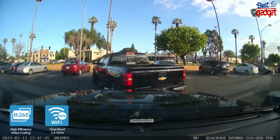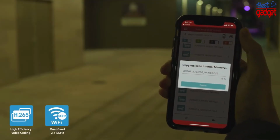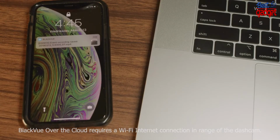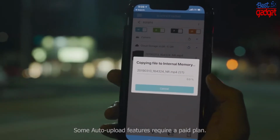In case of accident, transferring videos to your phone is quick and easy thanks to advanced compression and fast Wi-Fi. When away from your car, receive alerts on your phone and check on your vehicle instantly, or view later the event videos automatically uploaded to the cloud.